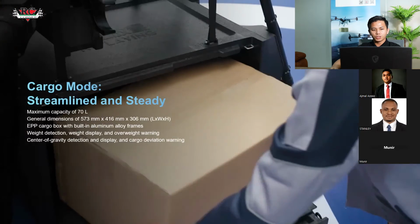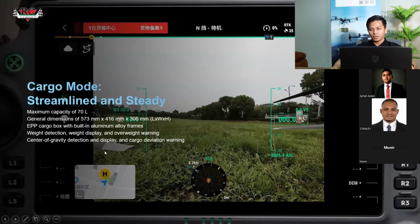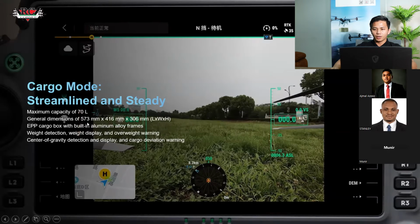For cargo mode, you see a streamlined design, up to 17 liters. You can see here the dimensions: 573 millimeters, 416 millimeters, 306 millimeters. In this dimension, you can put the items. The material is aluminum alloy, which is quite strong. The strength is good enough, and it's also lightweight for our aircraft. It also has weight detection, weight display, and the system will give an overweight warning.